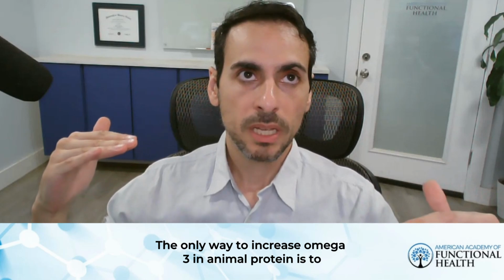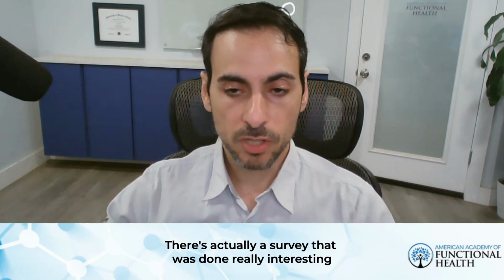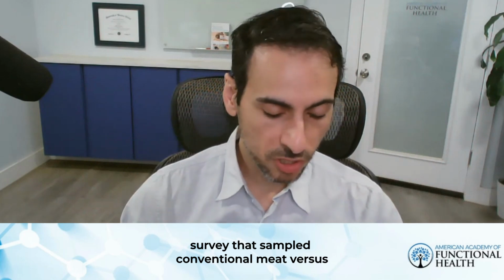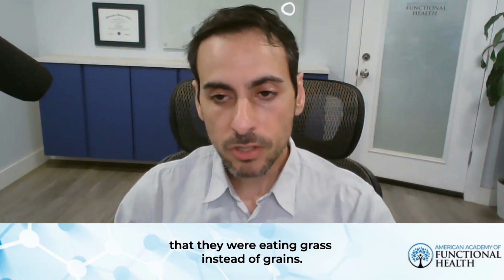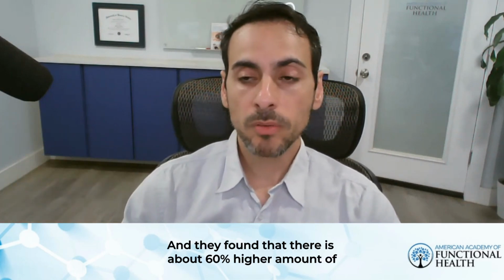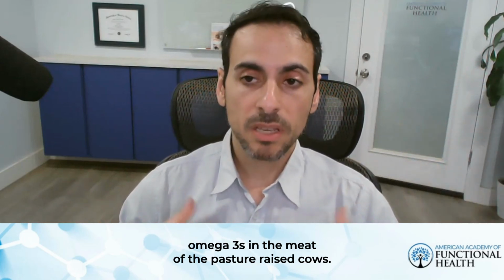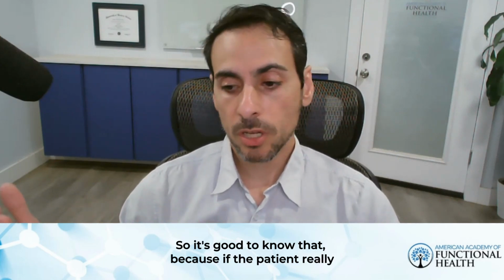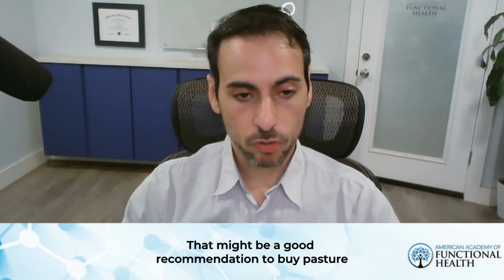And they're eating meat, pretty much living off meat and chicken, which are low in omega-3s. The only way to increase omega-3 in animal protein is to buy grass-fed. There's actually a really interesting survey that sampled conventional meat versus meat from cows that were pasture raised, which means that they were eating grass instead of grains, right? And they found that there is about 60% higher amount of omega-3s in the meat of the pasture-raised cows. So it's good to know that, because if the patient really just likes to eat meat, that might be a good recommendation to buy pasture-raised or grass-fed meat because it has higher omega-3s.